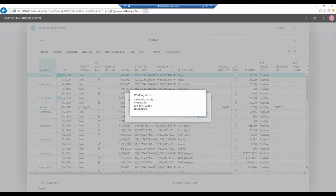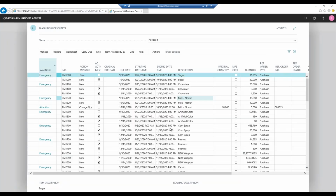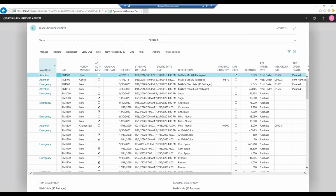You want your purchase data within this planning worksheet to marry up to what the planner just did. That's why I recommend planners go first, launch your production orders, run the net change if your process is kind of volatile or you're changing quantities, dates. Run that. It's done. Send an email. Have at it in purchasing.